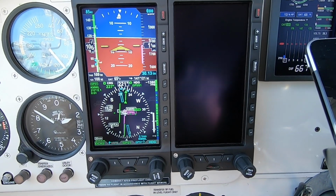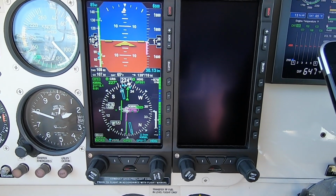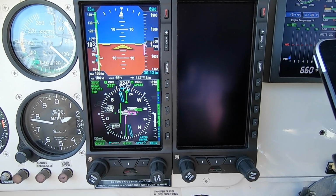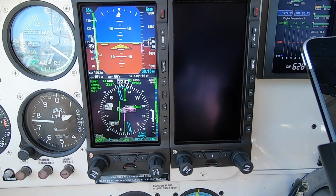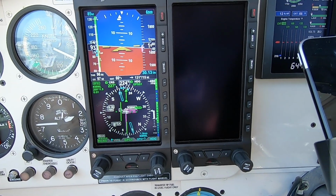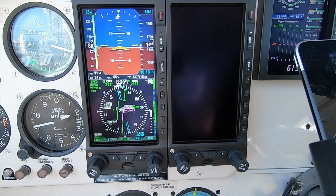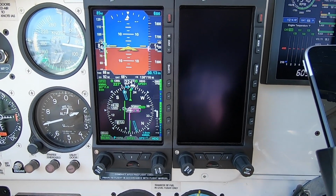Okay, let's transition to bend sync, see if that helps us out any. I doubt it. Our bend sync target of 81. Emergency approach speed. Okay, it's getting us a little bit of distance, but it's not going to get us all the way there. Alright, I'm going to knock it off.